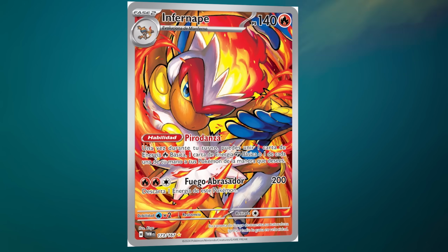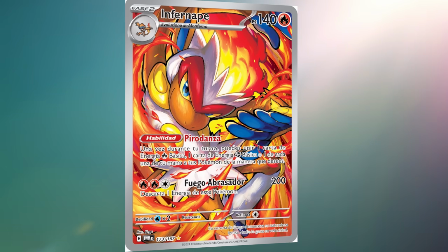It also is incredibly rare to actually have Infernape artworks in a higher rarity, so this one just seems like an obvious pickup.